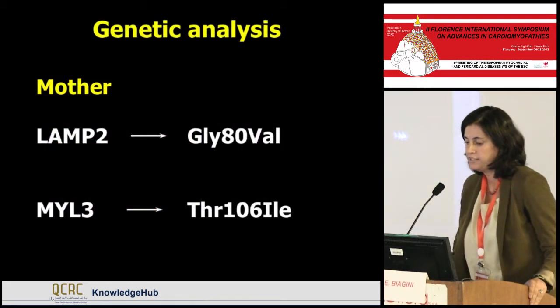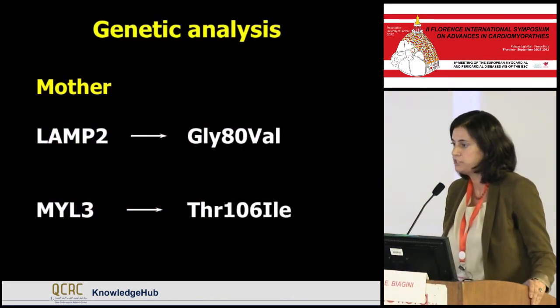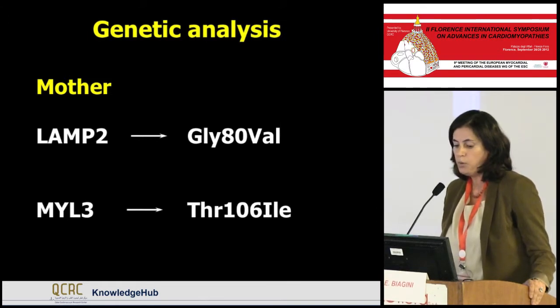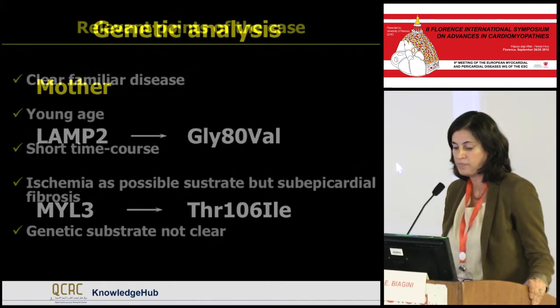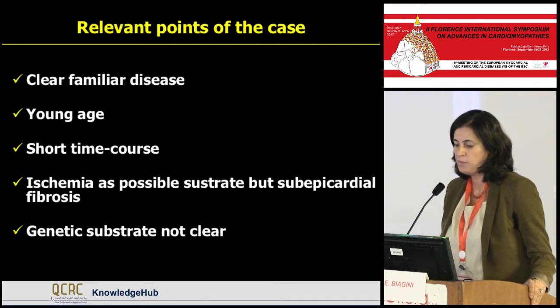We performed a genetic analysis evaluating 10 genes, 8 sarcomeric genes and 2 metabolic. And we found 2 new mutations in LAMP2 and myosin light chain in the mother. However, these 2 mutations were not found in the daughter, even when the test was repeated both on blood samples or myocardium. So I wanted to show you this case since I believe it includes some important key points.